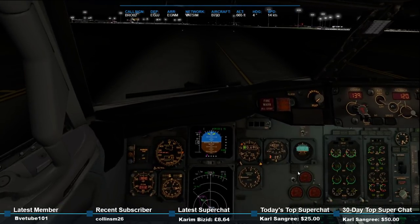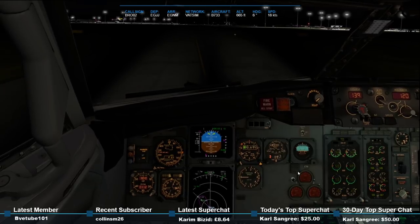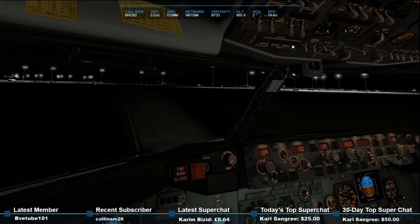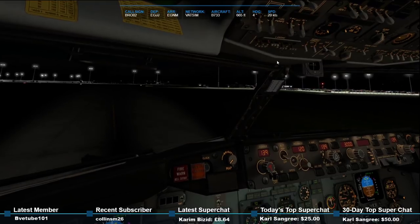Oh my goodness, that second approach again destabilised. I was following the flight directors, but they were taking me on a right old tour of Leeds Bradford approach. Unbelievable. I think this needs some tweaking. Oh crikey, look, it gets very dark here. I think the turn off and taxi lights need increasing there.